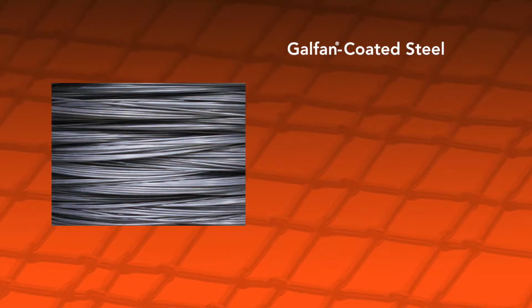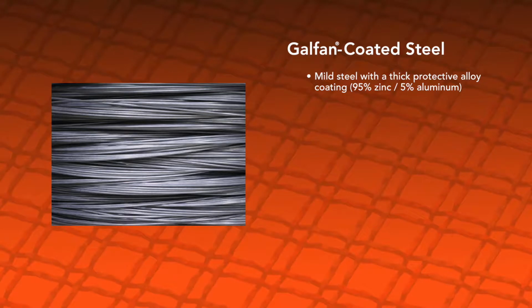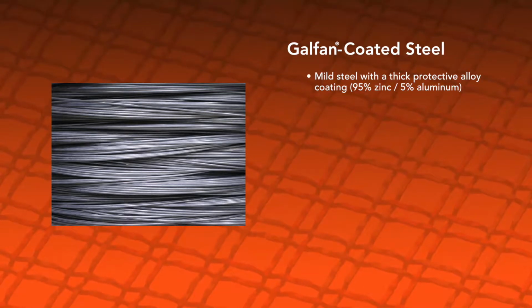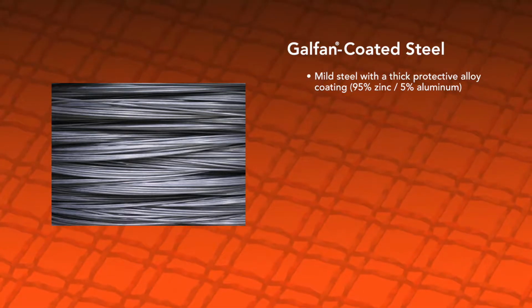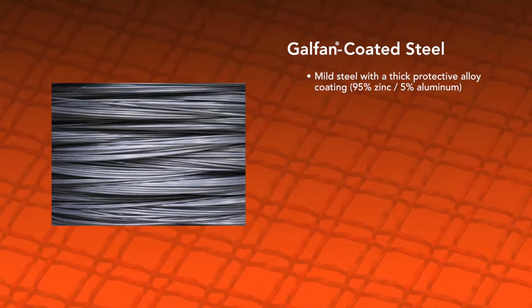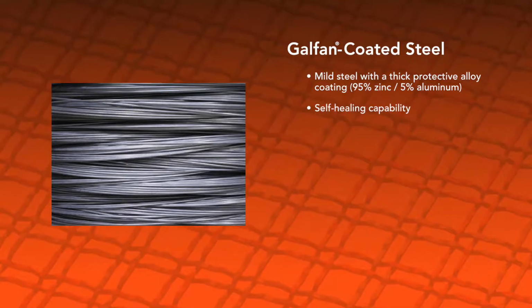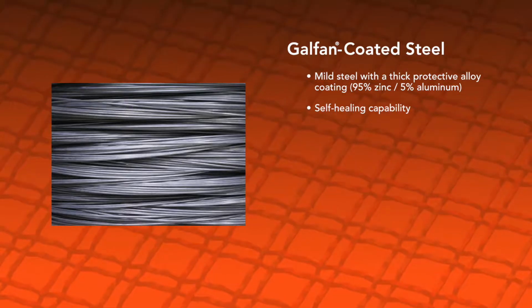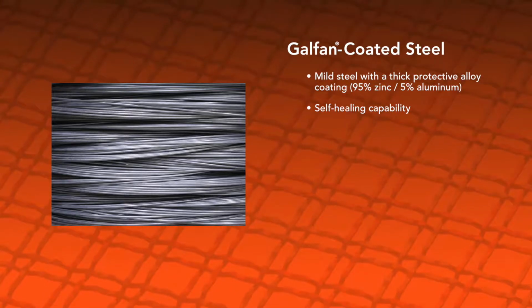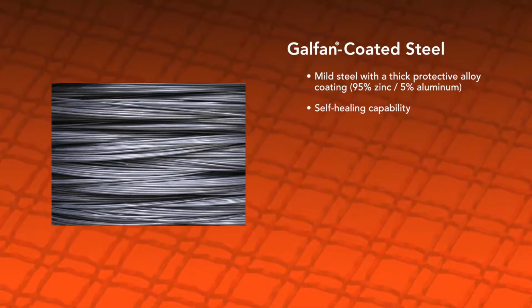Galfan wire is mild steel with a thick protective alloy coating of 95% zinc and 5% aluminum. Aluminum is added to the alloy coating to allow the alloy to be applied in a thicker layer without cracking off during the pre-crimping and weaving process. Galfan wire also has a self-healing ability. Minor scratches in the wire surface remain protected from corrosion as Galfan zinc reforms a protective patina over the scratch.